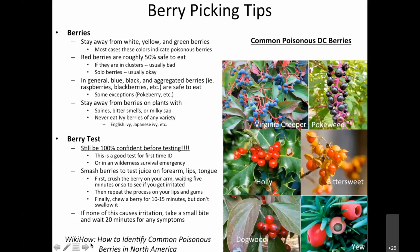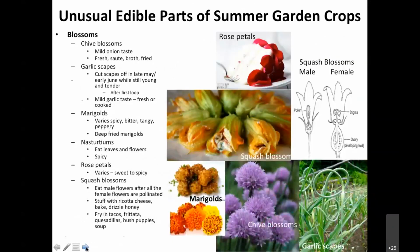There's a lot of wild blackberries. Unfortunately, a lot of them are invasive, but they're still pretty delicious. And even if they're invasive, that just means we need to get to them before the birds.